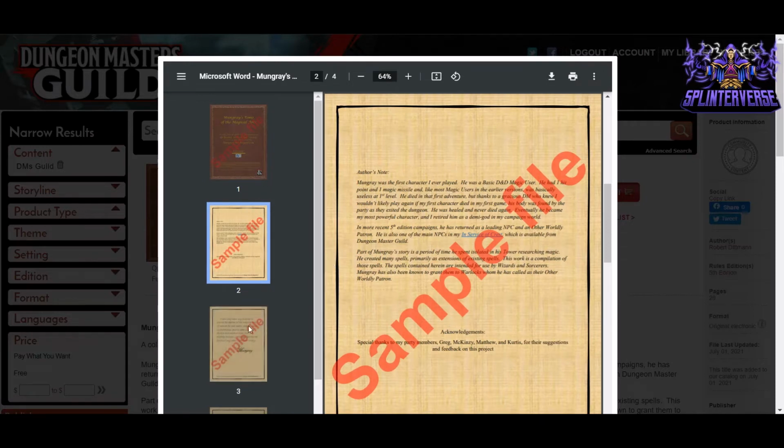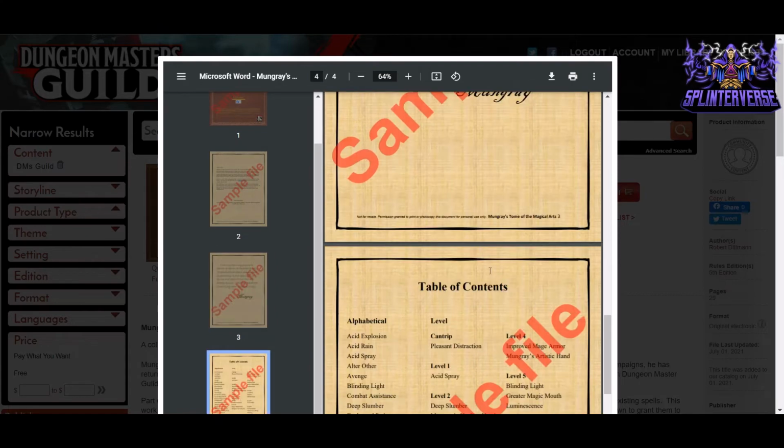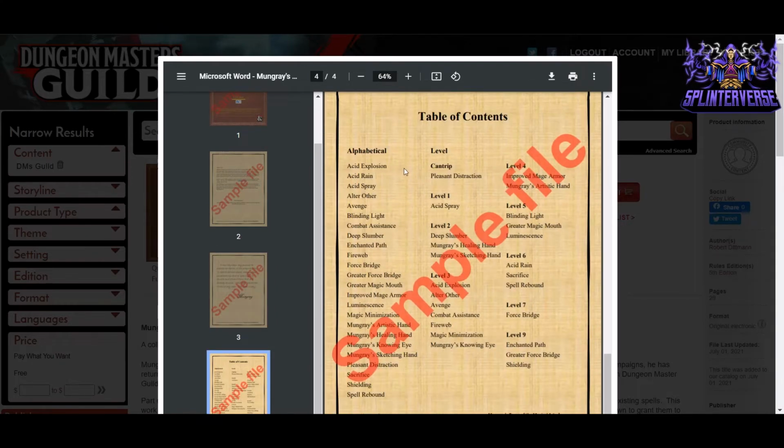So yeah, he gives you more of the history here. You get to see 4 of the 29 pages, and then you got a note from Mungray himself, and then here's all the alphabetical spells, and then by level. So there's even a cantrip in here, and it looks like, yes, he's got at least one spell per level, so that's nice. You know, kind of unfortunate sometimes when you look at a supplement and they pride themselves on being for spells and they don't have one for each level.